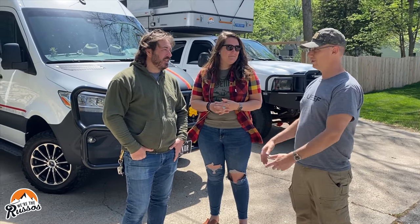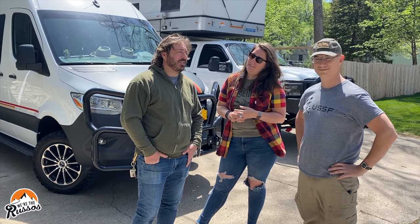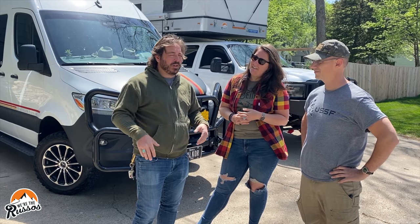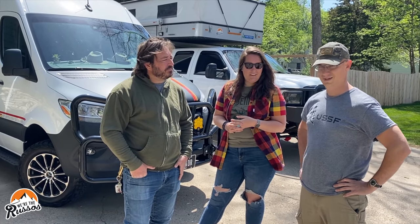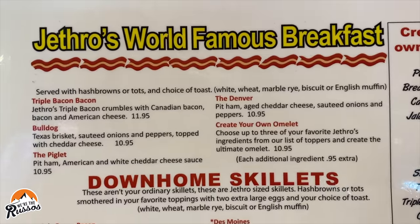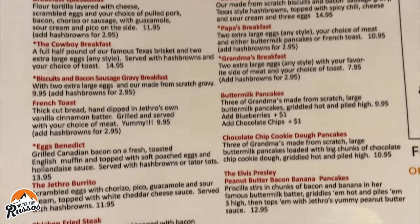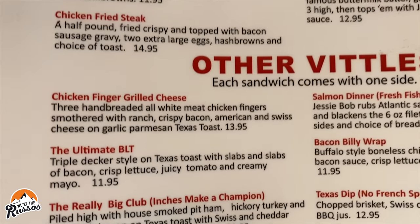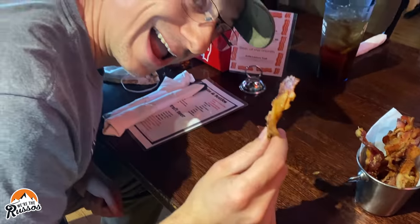And where are we going today? We're gonna go to a place called Bacon, Bacon, Bacon, which is a restaurant. It's a Jethro's restaurant. There's a few Jethro's around here. And we're gonna get you a pork tenderloin. Yeah, man. How can you go wrong with bacon, bacon, bacon? Maybe a bacon appetizer. Although there were many tempting items on the menu, we were there for one reason and one reason only, to experience Iowa's favorite way to eat pork and, of course, have some bacon.